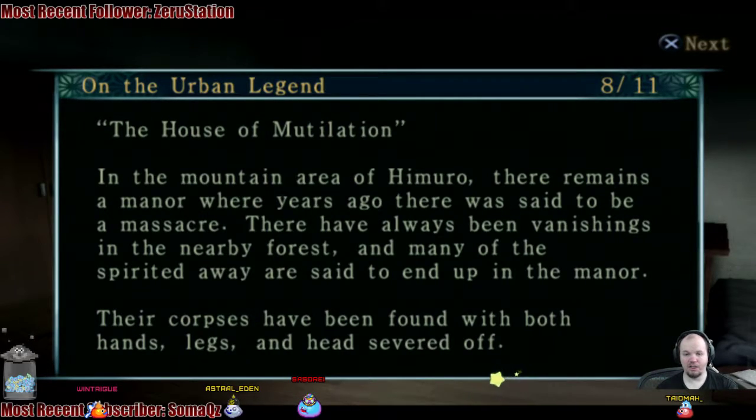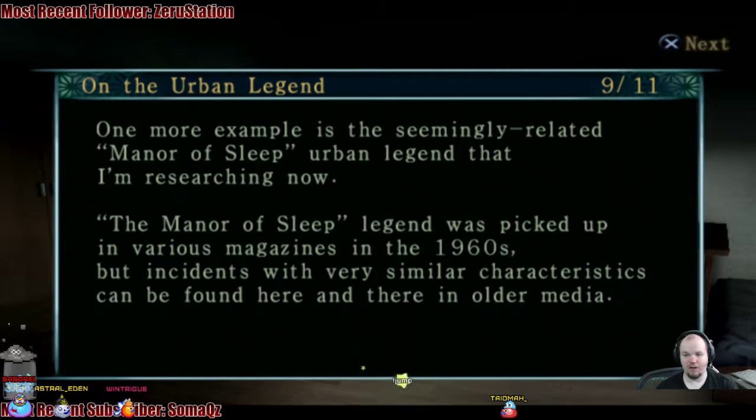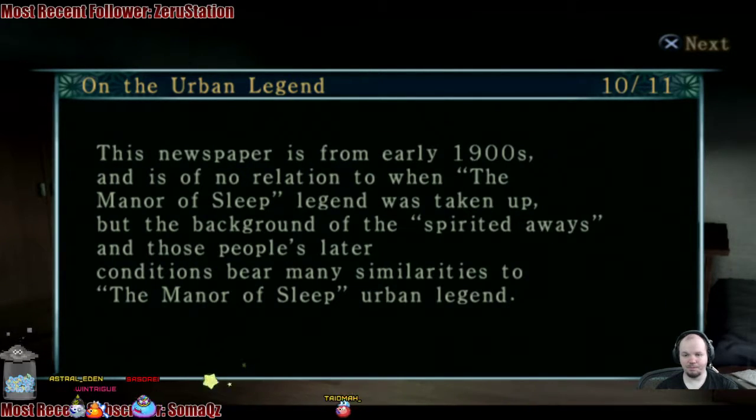The House of Mutilation. In the mountain area of Himuro, there remains a manor where years ago there was said to be a massacre. There have always been vanishings in the nearby forest, and many of the spirited away are said to end up in the manor. Their corpses have been found with both hands, legs, and head severed off. One more example is the seemingly related Manor of Sleep urban legend that I'm researching now. The Manor of Sleep legend was picked up in various magazines in the 1960s, but incidents with very similar characteristics can be found here and there in older media.